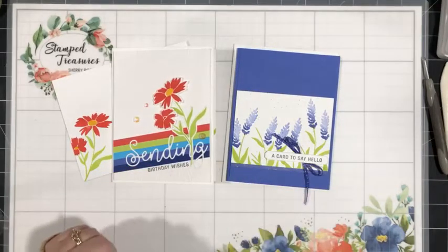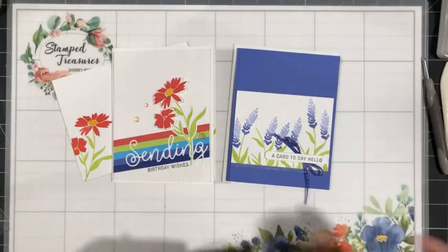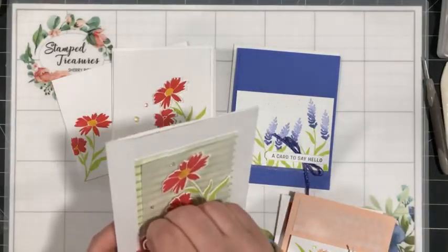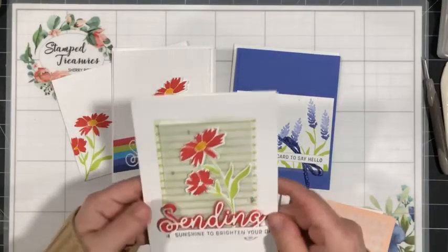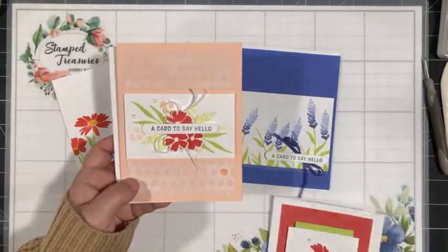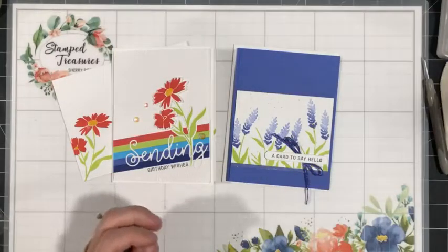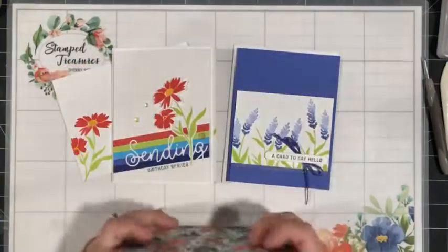So I have promised that I would share the cards that we'll be making in the Sending Smiles class towards the end of May. Like I said, you can find all the information on that class on the events page of my blog, but here's a quick peek at the cards that we'll be creating. Oh, and one of them is coming apart here. Oh, I'm going to have to fix that one. So we've got this one, we've got this one, and we've got this one. So pretty. So it features the stamp set, and then everybody will get a quarter package of this DSP to use as well.